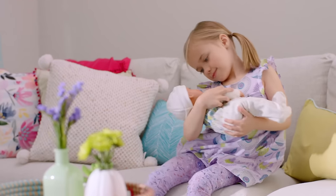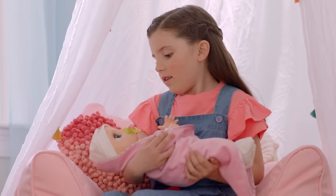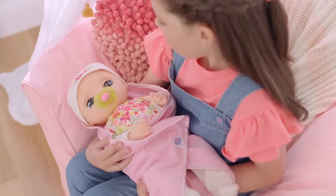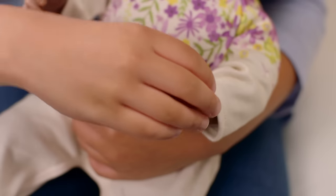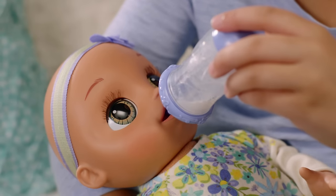You can rock baby to sleep. Be patient with her. Sometimes, it takes a little while for her to fall asleep. Lay baby in your arms and move her from side to side for best results. To begin playing again, squeeze baby's left hand or insert her pacifier or bottle into her mouth.